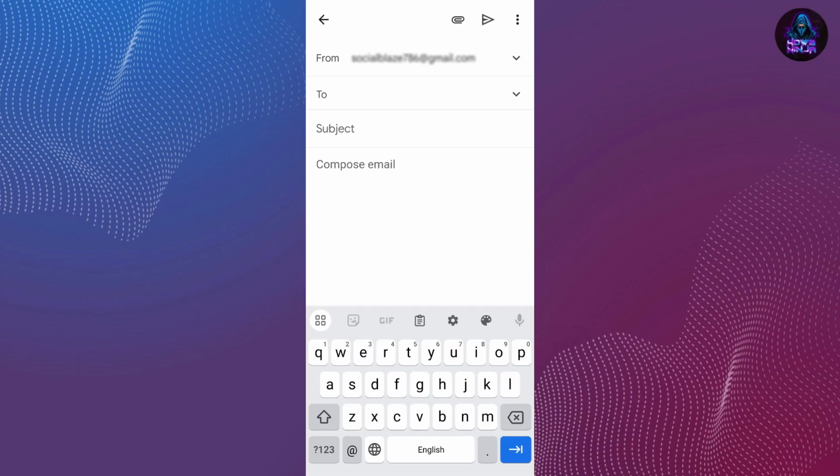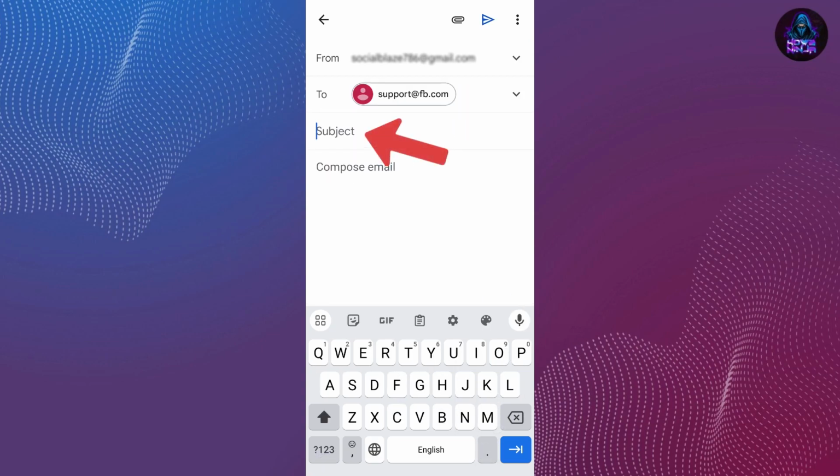After that, you're going to type in the support email of Facebook, which is support@fb.com. And once you have done it, you can type in the subject of your email, and finally you can type in more information about your problem in the Compose email section. Once you have done it, you can send the email by tapping on this arrow located at the upper right side of your screen.